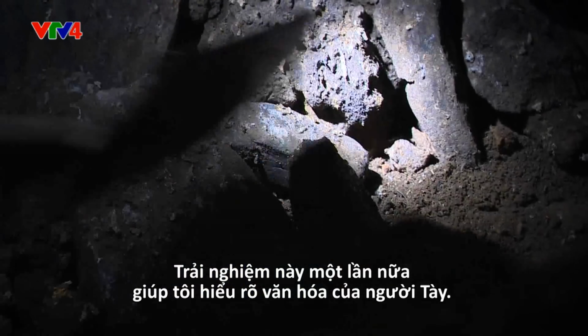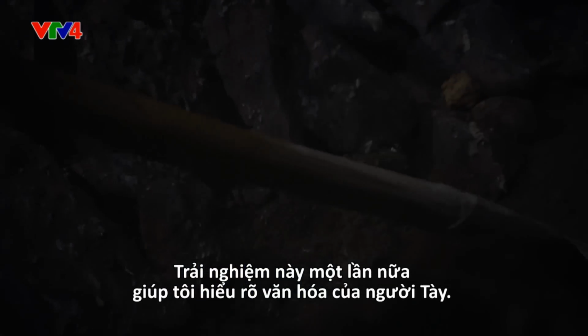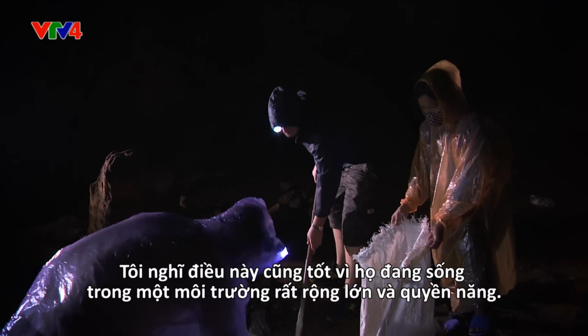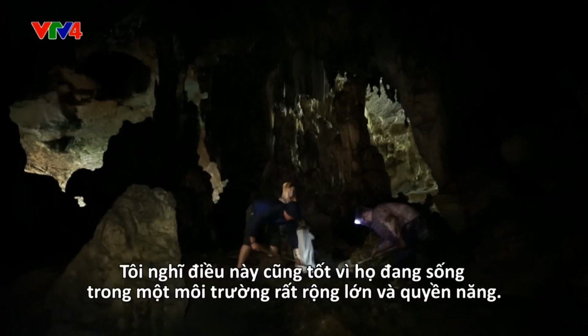Once again, this helps me understand more about Tay people's culture. They really believe in the miracle of nature, and that's good, as they live in a really big and powerful nature.